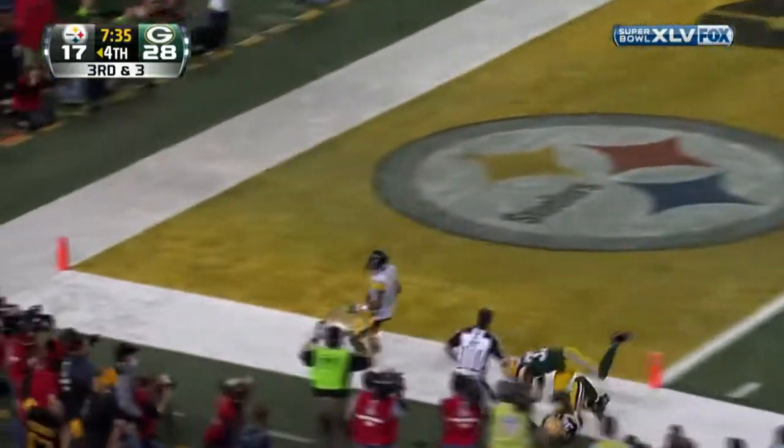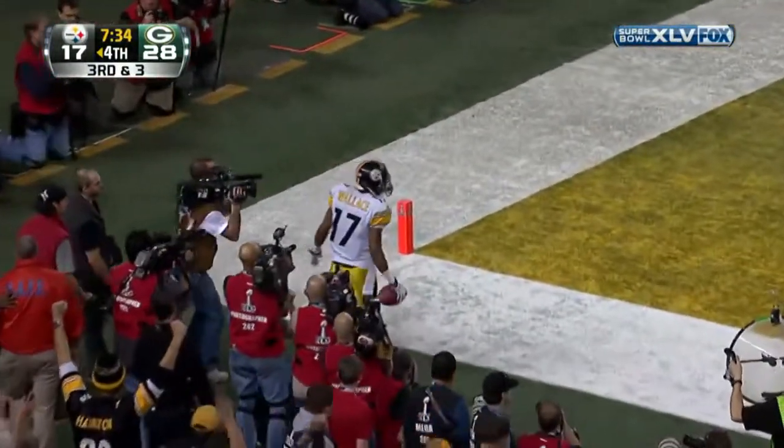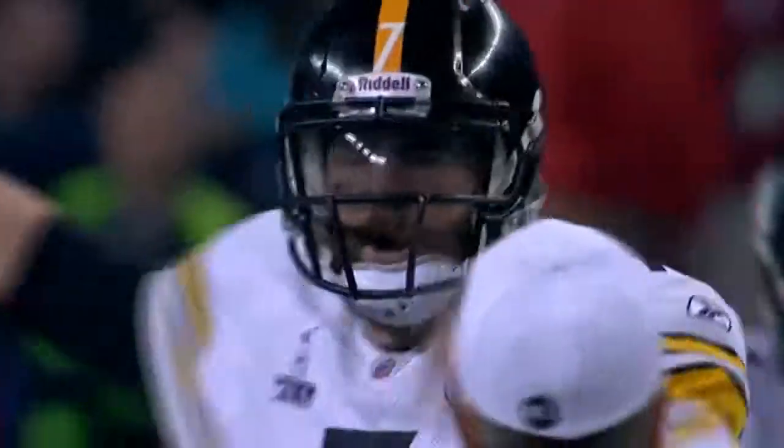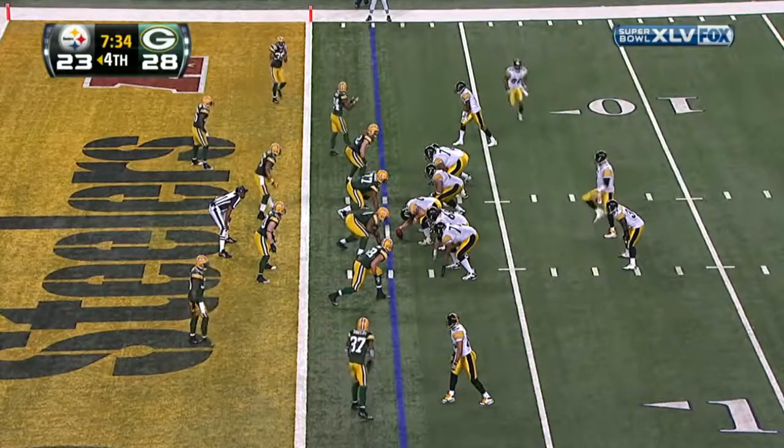But what a bad angle by Sam Shields. We talked about this this morning. Sam Shields has the speed, but he played Mike Wallace to the inside instead of outside, and it was a touchdown. Down by 5. What does the chart say, Steve?